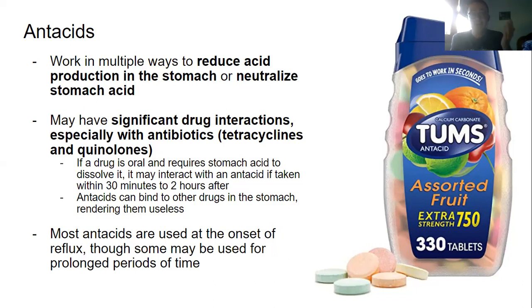By doing so, you get rid of the stinging and acidic effect of that stomach acid, and you help improve those symptoms of heartburn, those burning sensations in the chest. Now, they may have significant drug interactions. This is the big thing with antacids, especially with antibiotics. So your tetracycline antibiotics and your quinolones interact quite strongly with the antacids.